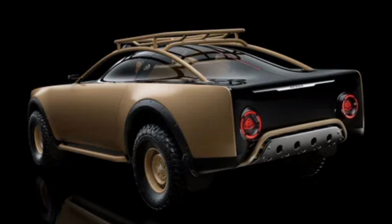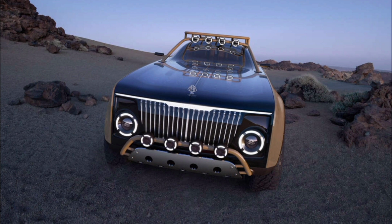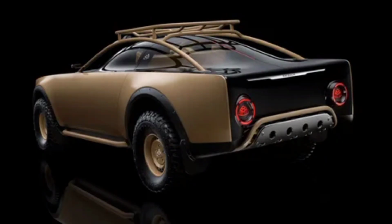At the front, a silver skid plate and brush guard, with auxiliary lights, protects the upright front fascia, which has a stunning vertical grille. The rear has a skid plate, a brush guard, and a flat fascia with round taillights.